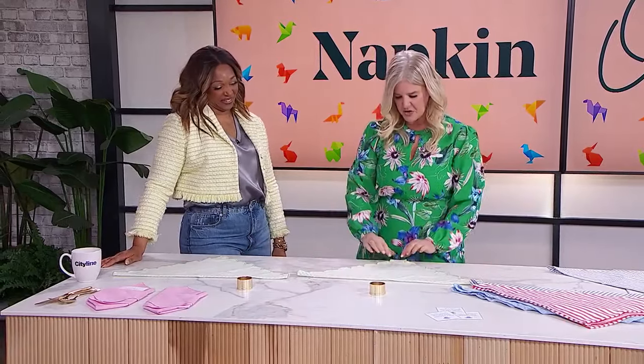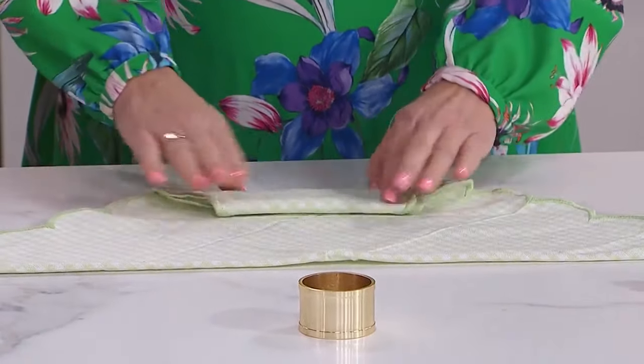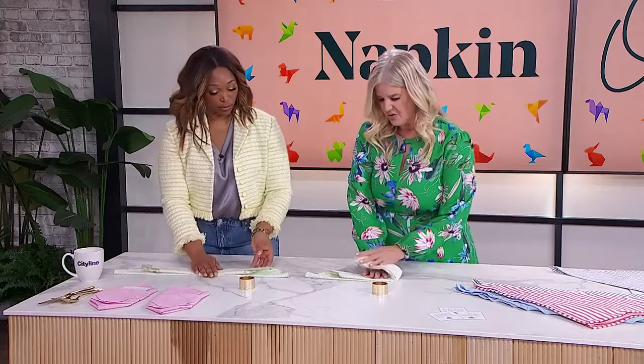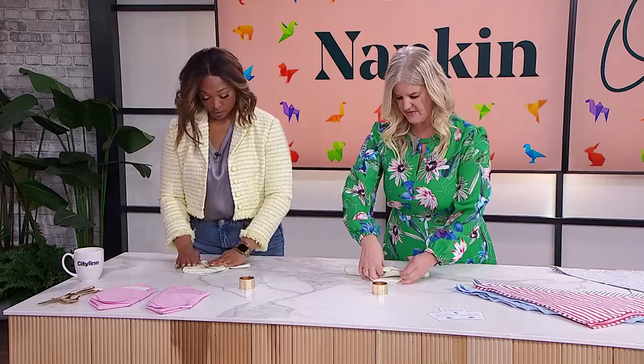So this time you're going to fold your napkin in a triangle, but the opening is facing you. Okay. And then you're just going to not roll it. You're going to fold it up, sort of smoothing as you go, like this. There you go. And then you're going to sort of diagonally fold one side over. Okay. And then do the same thing with the other side, making it pretty even, okay?